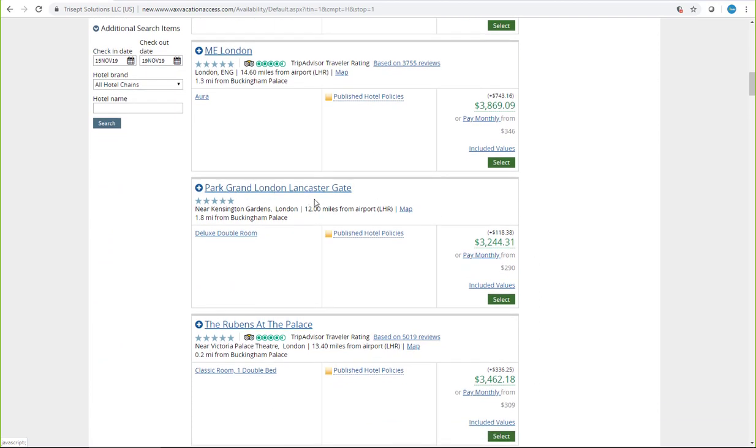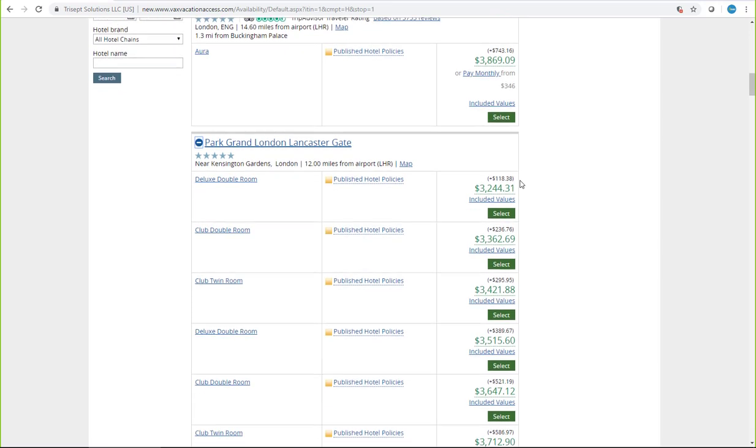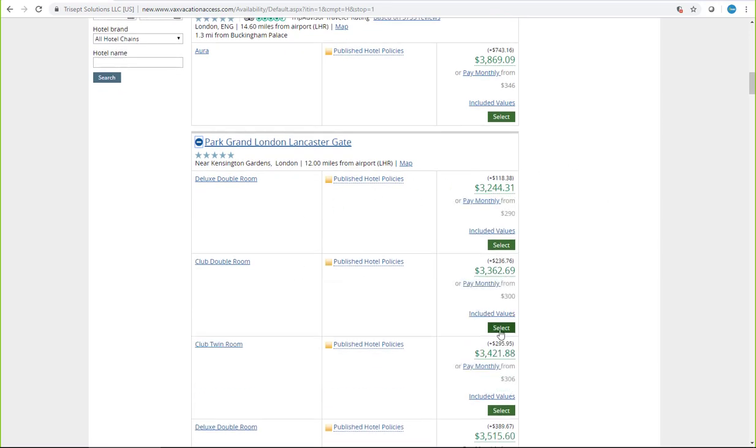Alright, Park Grand London Lancaster Gate. Alright, let's see what type of room categories they have available. So I clicked on the plus sign next to the hotel name to expand the room categories. And let's go Club Double Room. I'm going to select that.